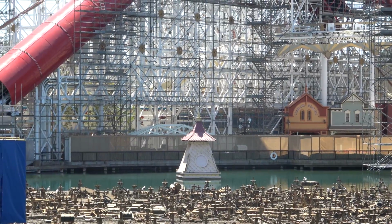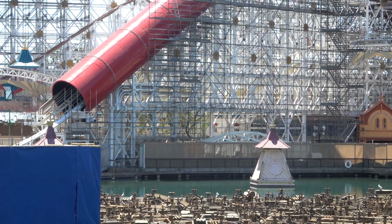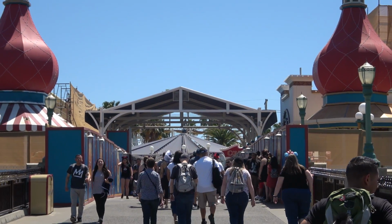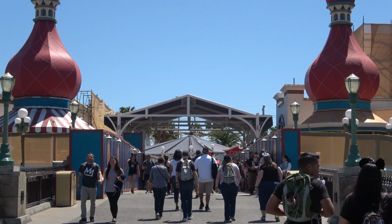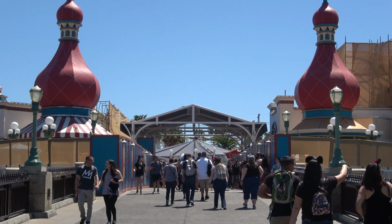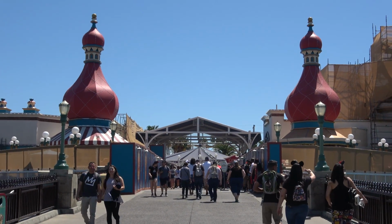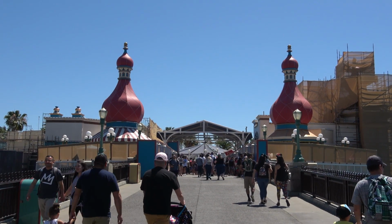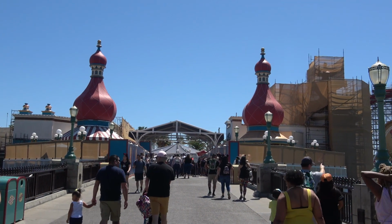About the same as last week. They're stripping all the old stuff off and we're going to be getting new facades here soon. Moving on to the entrance of Pixar Pier, where they've added the awning. They've added more to that awning that covers the entrance to Pixar Pier. Pretty soon, we're going to get a little more detail, a little more artwork there.